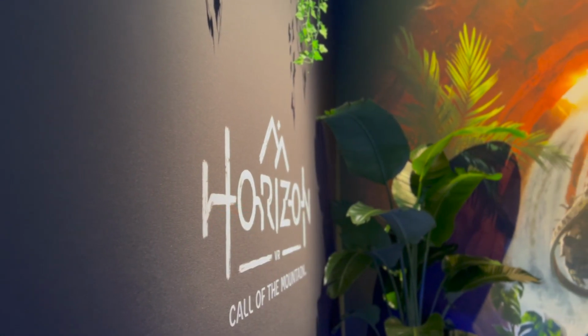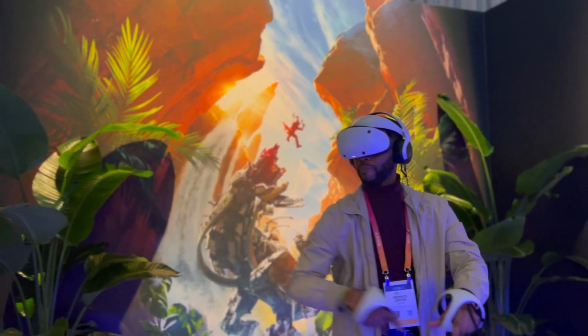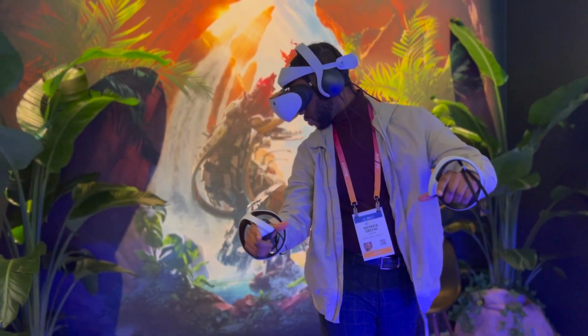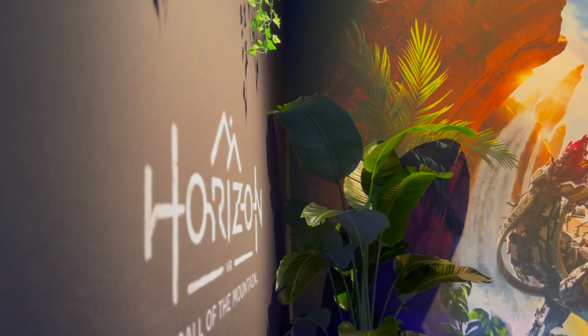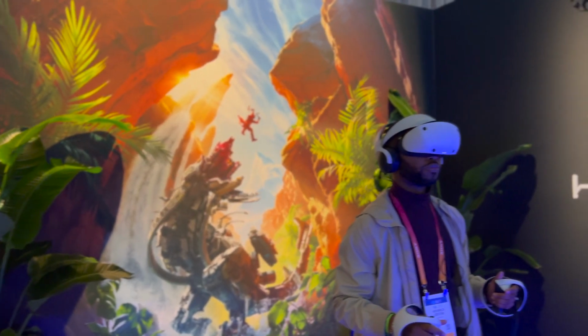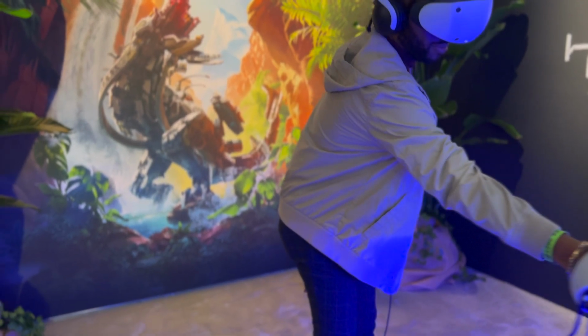And last but not least, let's talk about the controllers. Now honestly, the controllers look cool, but to me they actually felt pretty basic. They were really light and they didn't really have any weight to them. Usually I like some weight when it comes to my controllers, so they didn't really feel all that expensive. So yeah, the controllers are pretty mid.